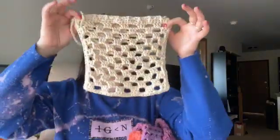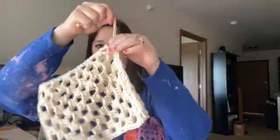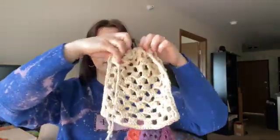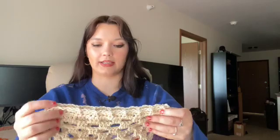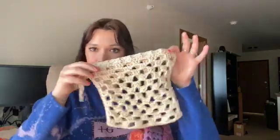But one thing I've made 3 of recently are these really cute little produce bags. So just cinch them up and then you open them back up. I really love farmers markets. I think that they are so fun, and I think that these are a really fun little zero waste way to get your groceries and stuff.